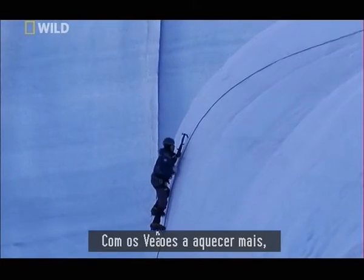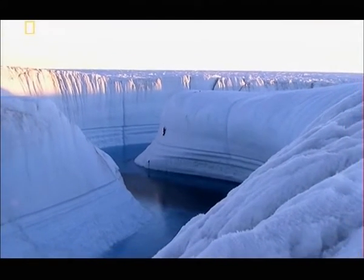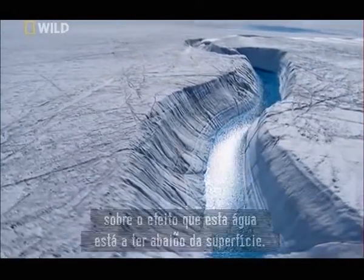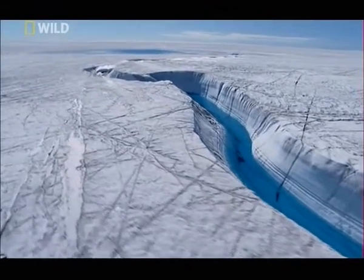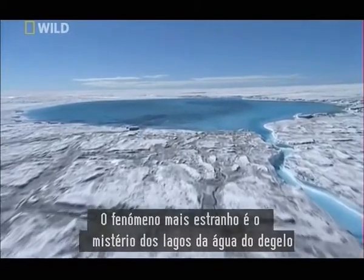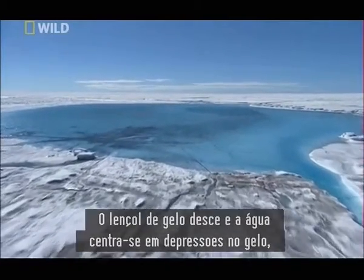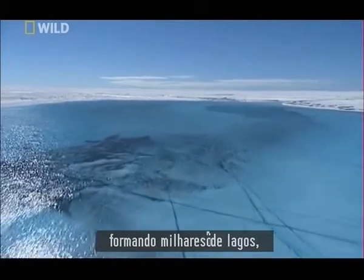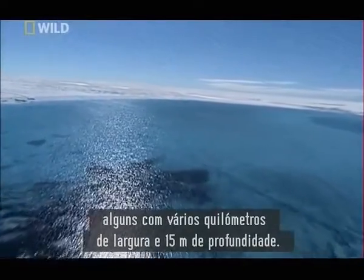As the summers heat up, features like this ice canyon are becoming more pronounced. But for all its beauty, it raises perplexing questions about the effect this water is having underneath the skin of the ice sheet. The strangest phenomenon is the mystery of the meltwater lakes. As the ice sheet cooks down, the meltwater collects in depressions in the ice, forming thousands of lakes, some several kilometers wide and nearly 15 meters deep.